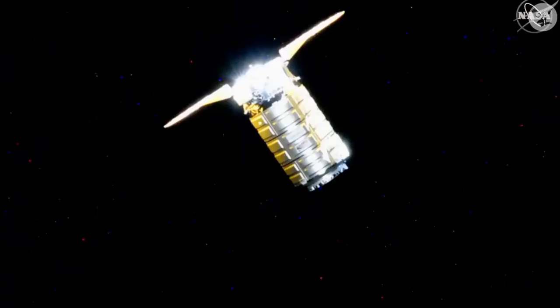The sun's still glistening off the vehicle itself, which is only 250 meters away from the space station at this time. So it's still getting a little bit of light, but soon it'll get just a little bit darker, and some lights from the back there will still be illuminating Cygnus, making sure that we can see it on its way to the International Space Station.